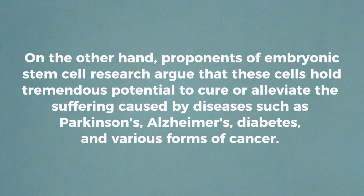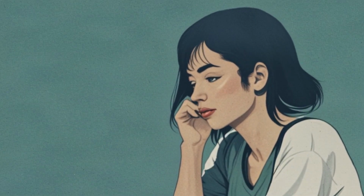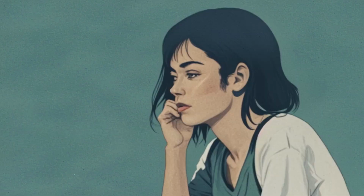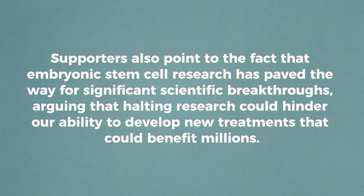On the other hand, proponents of embryonic stem cell research argue that these cells hold tremendous potential to cure or alleviate the suffering caused by diseases such as Parkinson's, Alzheimer's, diabetes, and various forms of cancer. From this perspective, the potential to relieve human suffering outweighs the ethical concerns surrounding embryo destruction, especially when embryos are donated voluntarily and would otherwise be discarded by fertility clinics. Supporters also point to the fact that embryonic stem cell research has paved the way for significant scientific breakthroughs, arguing that halting research could hinder our ability to develop new treatments that could benefit millions.